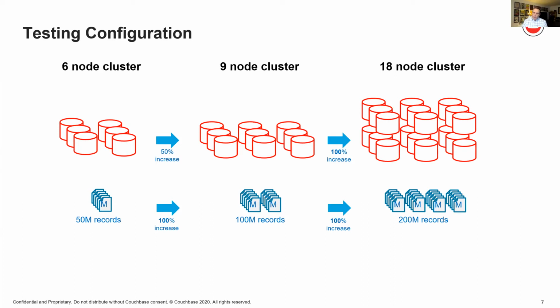And at the same time, what we're doing underneath with the records in the database and the data capacity we're dealing with is, we have 50 million records to start with, and then we double it to 100 million records for the 9-node cluster. So note that difference, right? We only increase the capacity of the environment by half, but increase the workload, or what it's containing, by 100%. And then we just double down on it for the 18-node environment and give you 200 million records, and increase that database capacity by 100%. So that's going to be an interesting variable when we look at the results and what's been going on.